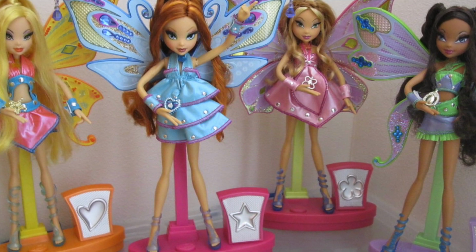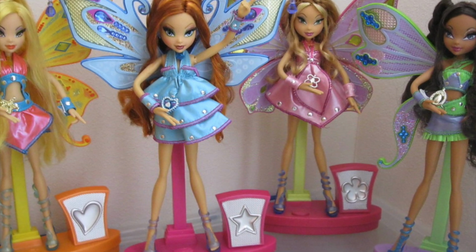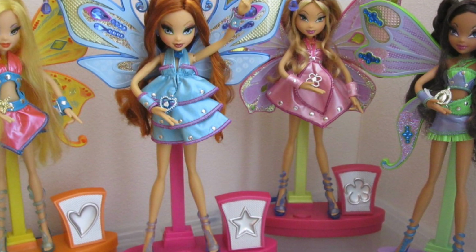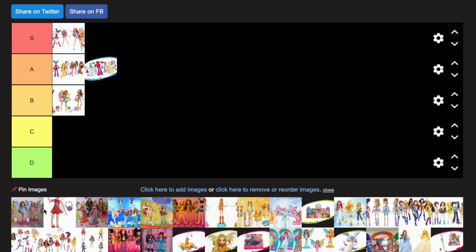It doesn't have Musa, it doesn't have Tekna, it does have Aisha, which I think looks the best out of all of them. The Enchantix outfits don't look show accurate. I think the wings look nicer in Glam Magic Enchantix, so Mattel has done better in the past. They do have eyelashes, but they just aren't anywhere near as show accurate.